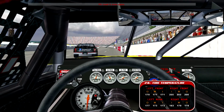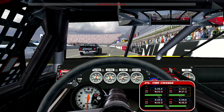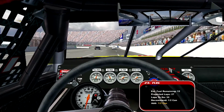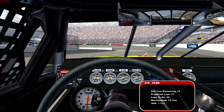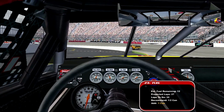So we are going to come down to pit road. Let's take a look at our tire wear, and all four tires are wearing evenly. This is definitely going to be a four-tire stop, and we don't need to put much fuel in it, but I will tell them to put one can rather than a half can. And we're waiting on Dale Jarrett. Go, Jarrett. If we were to get to the pit road line before Jarrett, that would black flag us.